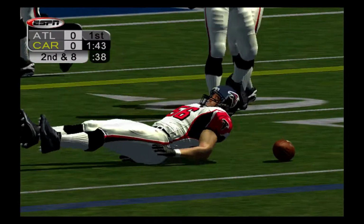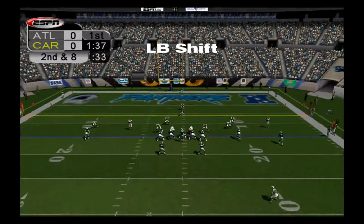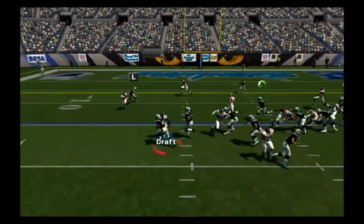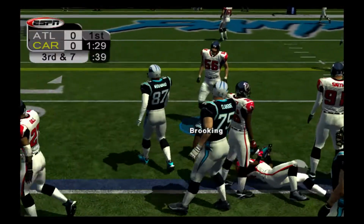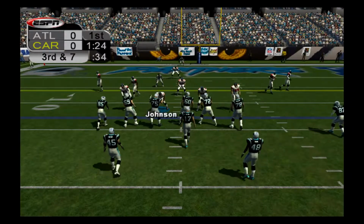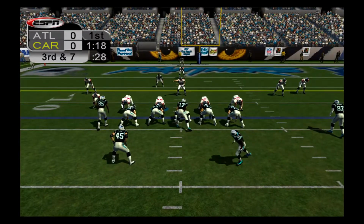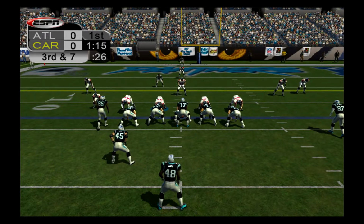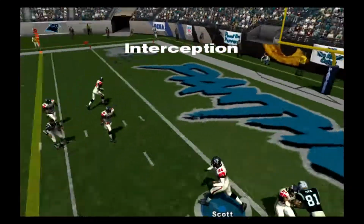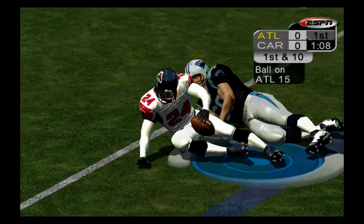Davis picks up about 2, and that brings up second down. Second and 8. Ball at the 14-yard line. Davis gets the call again and maybe picks up 1 on the play. Davis goes in motion. It's intercepted. Jukes brought down at the 15.